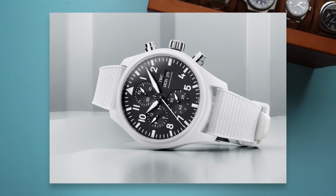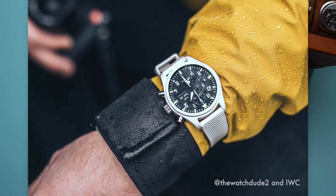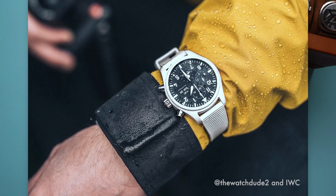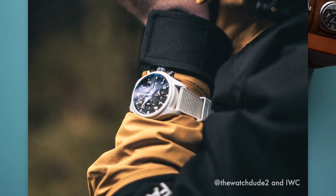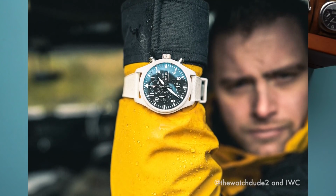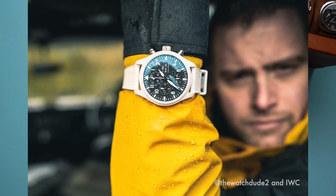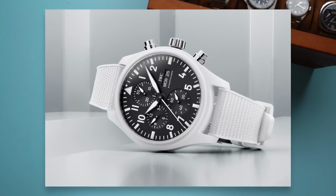Another favorite of mine is the new IWC Top Gun Lake Tahoe. Not much is new here, in fact, just the white ceramic case is new. But for me, that's enough. I'm strangely attracted to white watches and ceramic cases. They're pretty silly, and in that way, they're honest. If you fancy yourself a fan of aviation and watches, I don't think IWC is where you should put your attention or money.